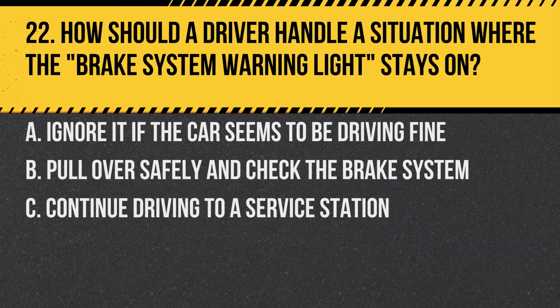Question 22. How should a driver handle a situation where the brake system warning light stays on? A. Ignore it if the car seems to be driving fine. B. Pull over safely and check the brake system. C. Continue driving to a service station. Answer. B. Pull over safely and check the brake system. If the brake system warning light stays on, it's a sign of a potential safety issue that needs immediate attention.